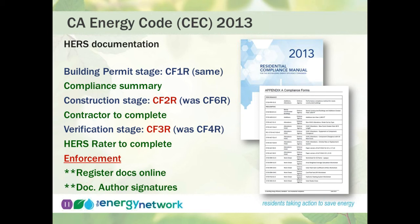During the construction stage, the contractor would fill out what was previously the CF6R, which is now called the CF2R, and then the HERS rater comes out and verifies those items are still in place and samples them potentially. It's called the CF3R. So now it's a logical 1, 2, 3 step format for the forms, CF1R, CF2R, and CF3R. So the logical order, as it was not so logical previously under the 2010 code.